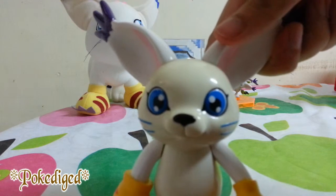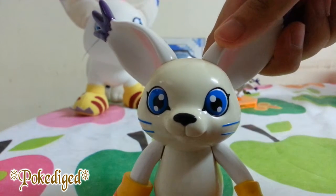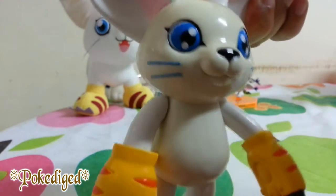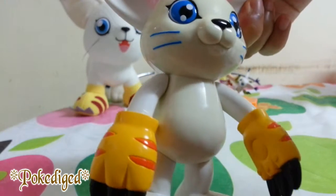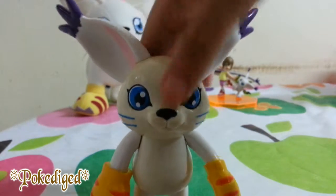And if you get a closer look right there, you can see her face is still very clear, especially her eyes, nose, and the whiskers. Even though her whiskers are blue, I don't quite care about it because she's cute anyway.